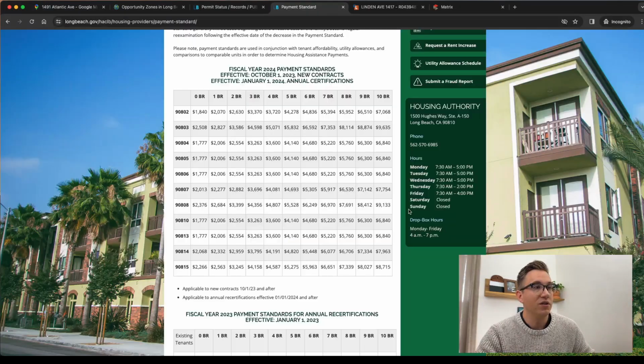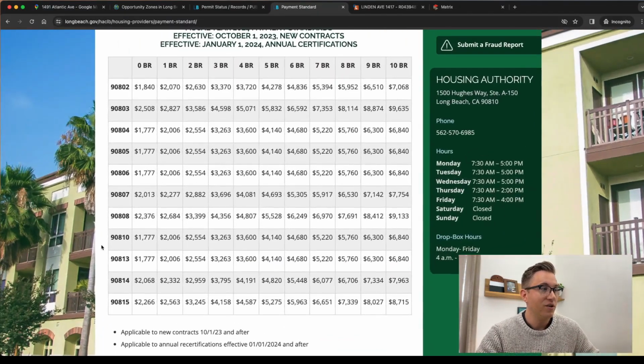The first place we looked was Long Beach Section 8 payment standards. So this property is located in the 90813 zip code. And for a 3-bed unit, Section 8 is willing to pay up to $3,263 a month. So for the front house, I think our estimate of $3,200 plus is pretty conservative, especially considering we have those 2 bonus rooms. For the back house, that's a newer construction unit, so we could definitely get that much. But there was one other comp that we looked at that made us feel comfortable with that $3,400 a month number.